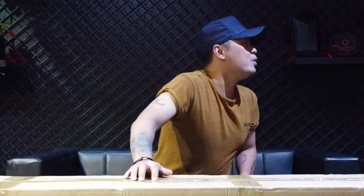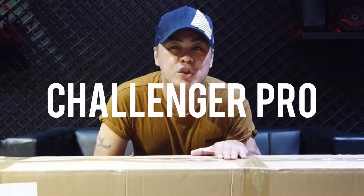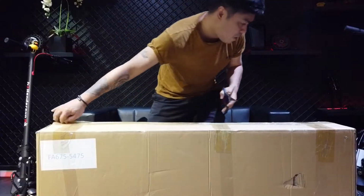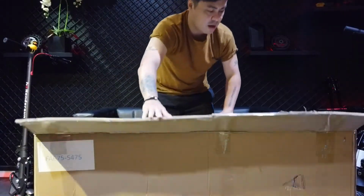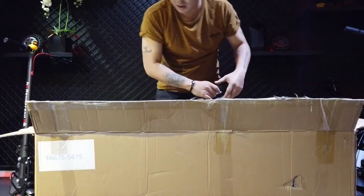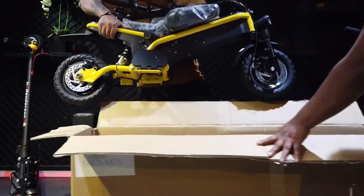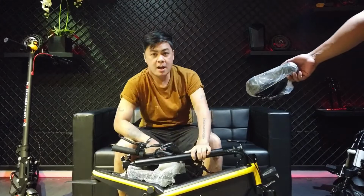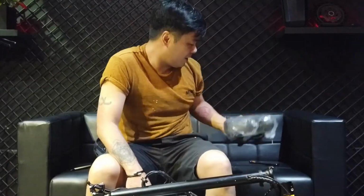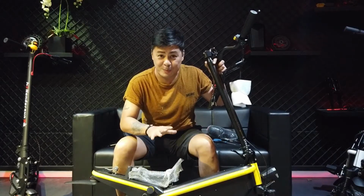Do you think I can borrow a cutter? Inside this box is the new Challenger Pro. Right out the box, it won't leave you guessing as to what you're supposed to do with it.